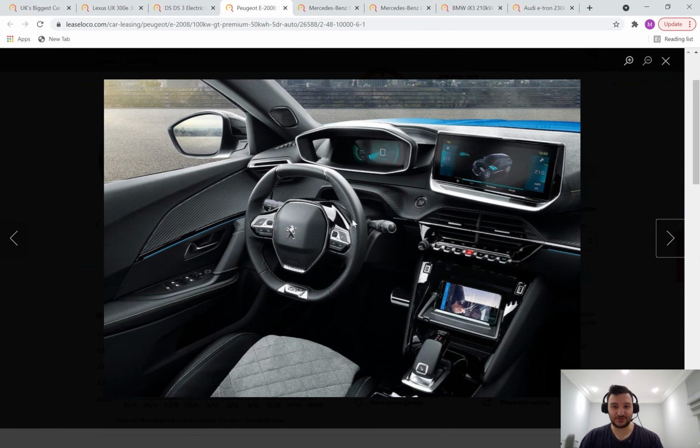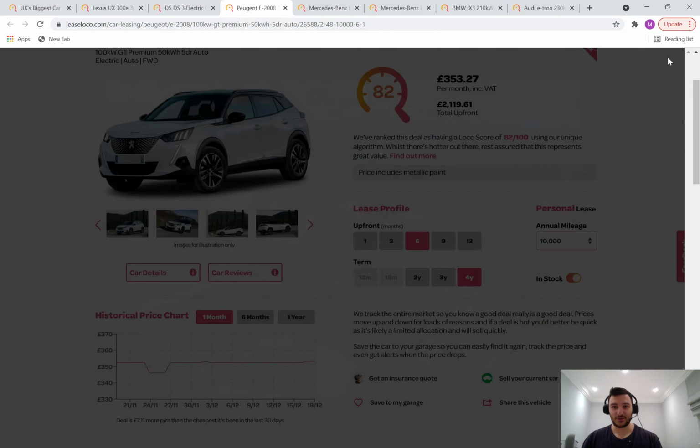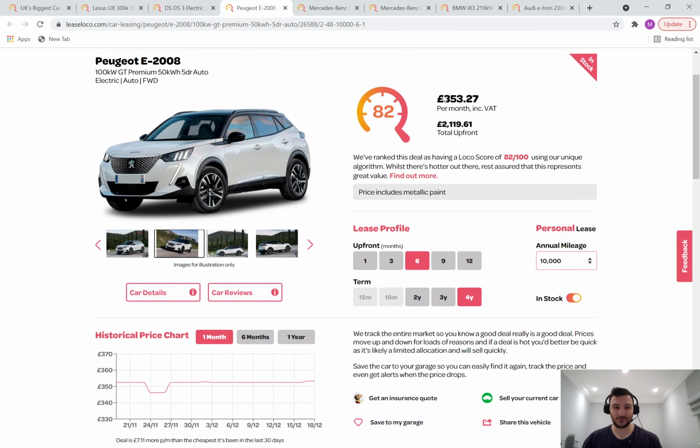It's got a very nice interior. When I actually saw this, I thought it was similar to the Lamborghini in terms of its buttons over here with the indicators and the seat heating and everything. But they fixed the seat position as well. Beforehand, on past models, it was quite hard to see the dashboard here. But I believe from recent reviews, they've made that a lot better. And as you can see, the infotainment's lovely. And for the price it is of £353, it's a good deal.